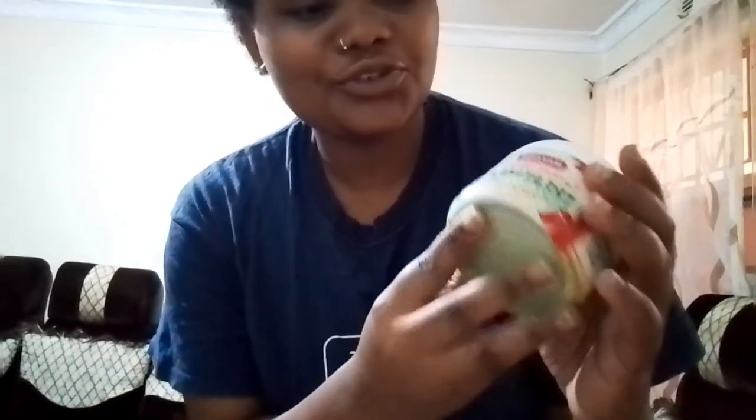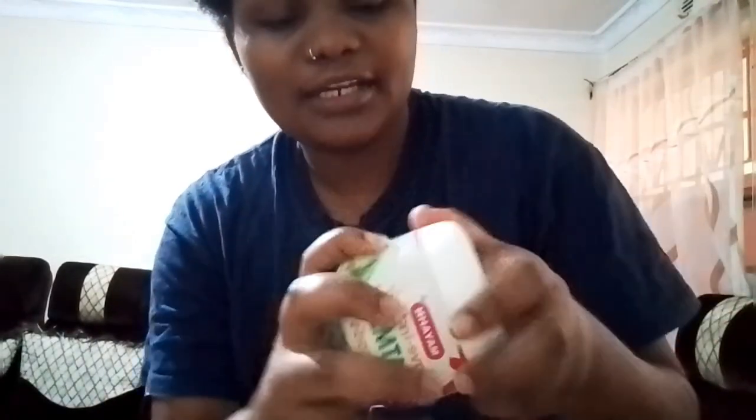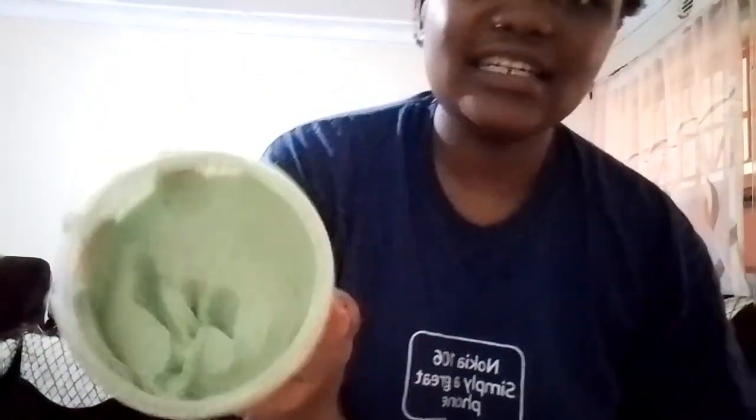So guys, let me go wash my hands, then come with the blow dry. I wanted to show you, it's an avocado treatment and it's green in color. And it's really good, by the way. You guys need to treat your hair. It's a leave-in hair treatment with avocado oil. I'm sure most of you have tried it because I guess the avocado one is common.